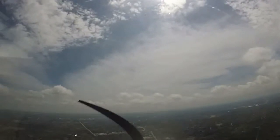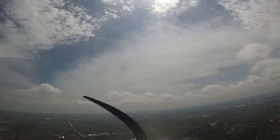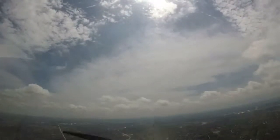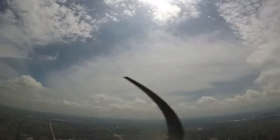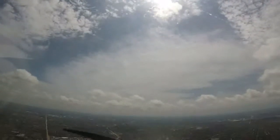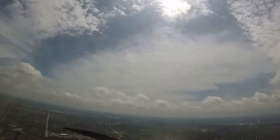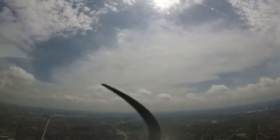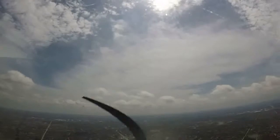As we get closer, we may actually see it. Right now I don't see it yet. It's called a Pilatus. A Pilatus is a single engine airplane. It's got a jet engine that runs a propeller, so it's a turboprop. All you've got to do is keep flying it straight ahead. Now the airport is off your nose. Just south of I see the runway 3-4, and then you're just going to keep heading that direction.